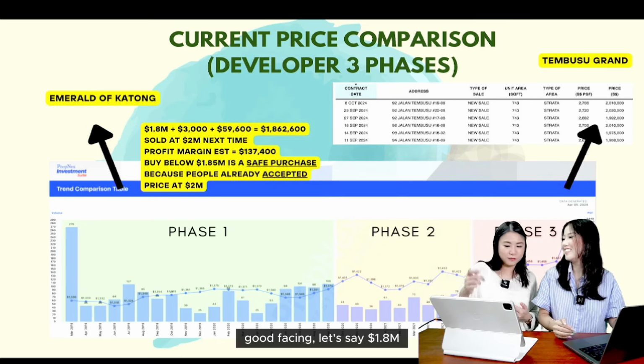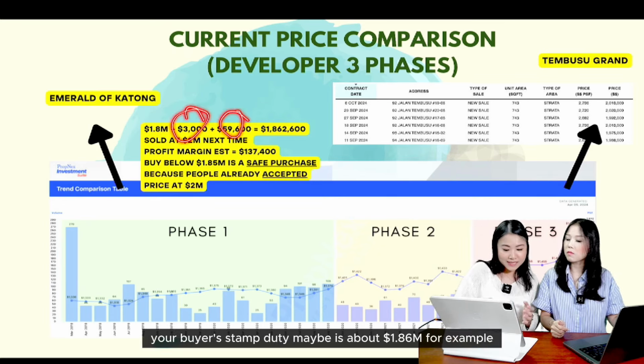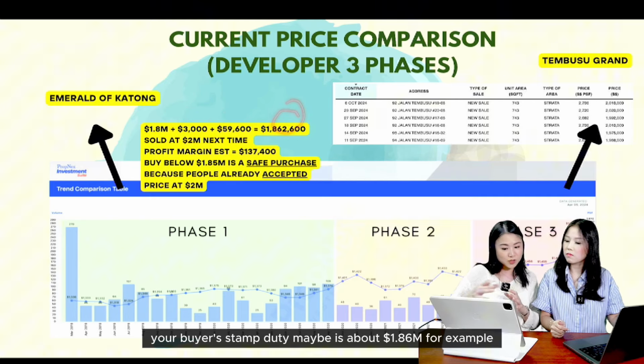If you buy a high floor, good facing, let's say 1.8 million. Reasonable? Reasonable. You add your legal fee, your buyer stamp duty, maybe it's about 1.862 for example.